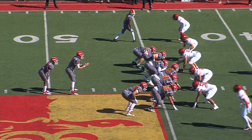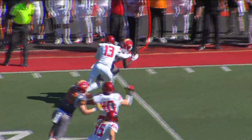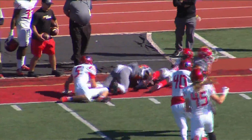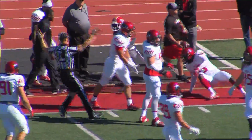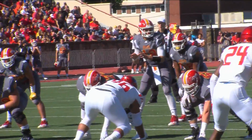Then next play, Elijah Harris still very involved in your offense, the Pittsburg High School product. Yeah, this is a really nice catch by Elijah. He ran a little hitch route, the ball was thrown just a little bit outside of him, but he makes a nice catch and takes it down the sideline.